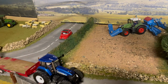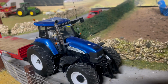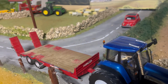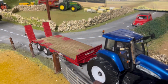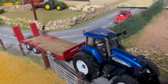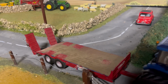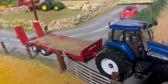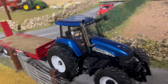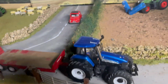Moving our way in, we have a lovely sparkling blue New Holland TM190 on the double axle Red Rock low loader. He got a loan of the low loader from James and Michael, as his own one is in getting a few repairs with the axle, new leaf springs and stuff, so he's just borrowing it for the moment. Very nice setup, I must say. He's set to move a few diggers for today.